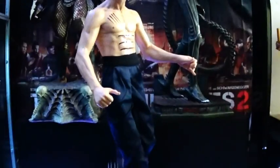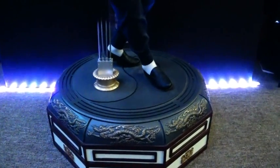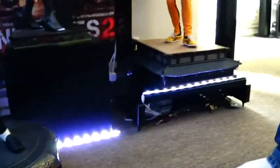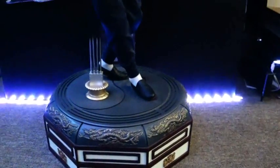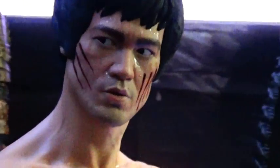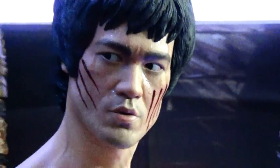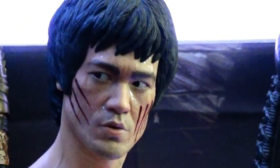They are both fantastic pieces, and if you can't get the Game of Death version, definitely get the Enter the Dragon version. And I like the base on this. I like that base too, the temple, but I think this one is equally as nice. If you get a really good look at the head sculpt on the Enter the Dragon, it is perfection. From here, it looks perfect. They really did nail it.